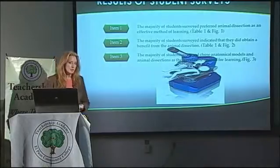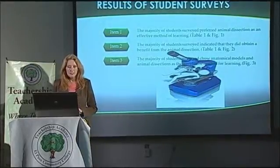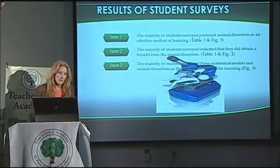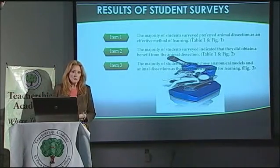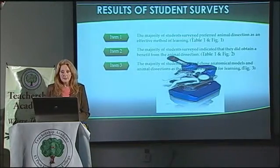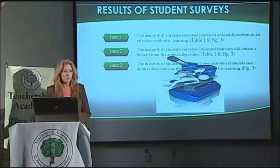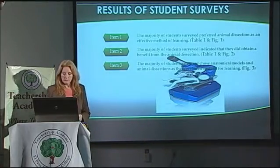Okay, so the results. We have the results of the student surveys. So you see the student is under the microscope, and the majority preferred animal dissections, as I said a minute ago. They felt that that was the most effective way of learning. They also indicated that they did receive a benefit from those dissections. And then the students were also asked which method they would prefer in the class if they were given a choice. And they did choose models and animal dissections as the preferred method for learning anatomy.